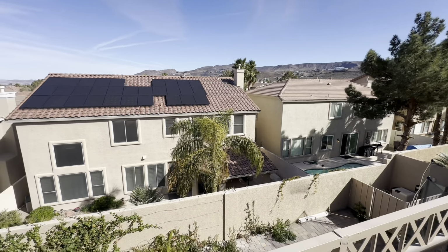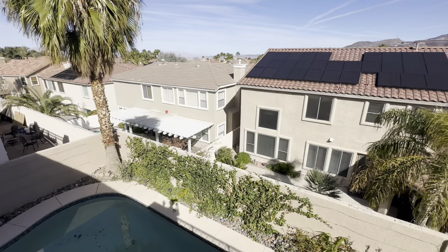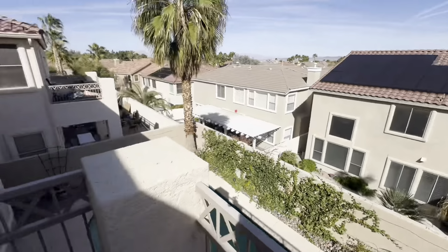And if you look for this home, the height of this home, the elevation, is gonna be higher than the homes of your neighbors. So not very likely that they'll be able to look into your home, but you can definitely look into theirs.